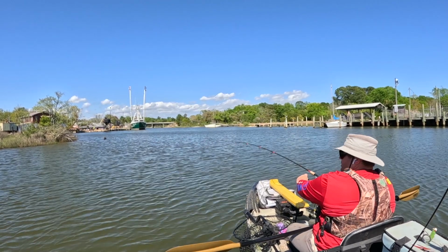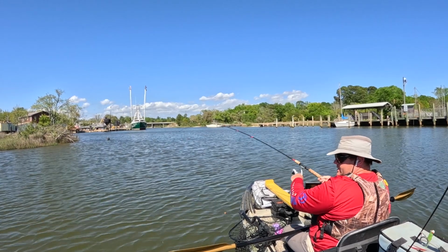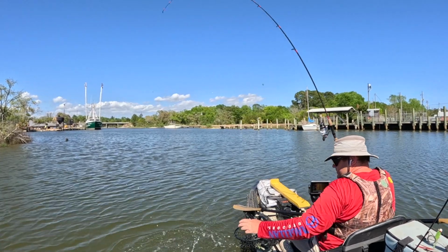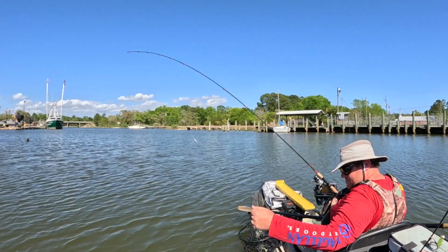Okay, here's a little intersection around where an island is. Just hooked up with something. I'm thinking it's a little redfish. Could be a flounder. Oh, nope, it's a little red. Not going to be a keeper. It's in that 15-inch range. Gave us a good fight, though.